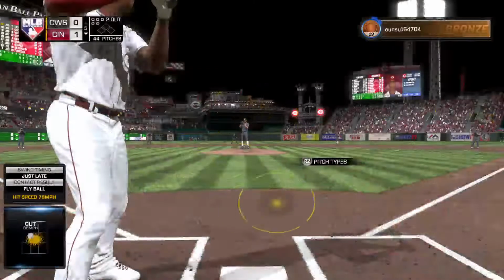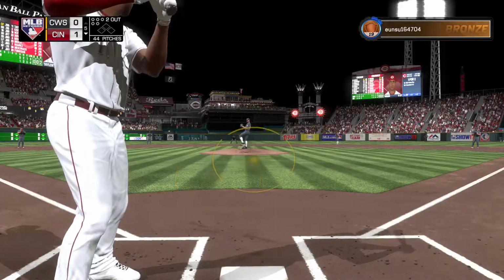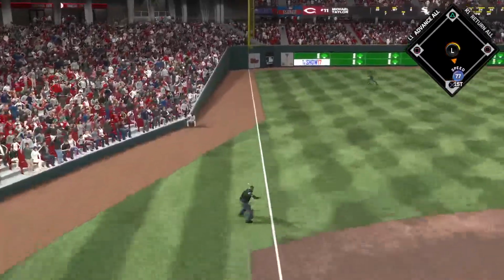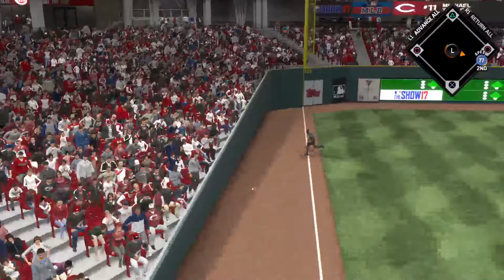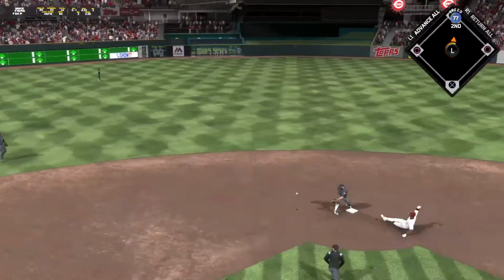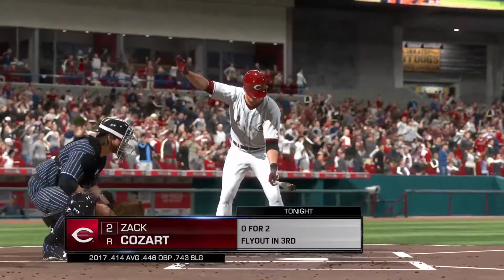Michael Taylor, digging in once again. He comes in 1 for 2 with that home run he hit earlier. Grounder down the line at third, and that finds its way through for a base hit. Throw into second, and the gamble will work out. He's in at second base with a 2-out double.